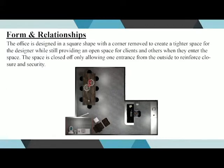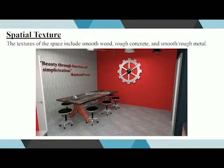The office is designed in a square with a corner removed to create a tighter space for the designer in the bottom, while still providing an open space for clients and others when they enter the space. The space is completely closed off from the outside, no windows or anything, with one entrance from the outside to reinforce the idea of closure and security in the space. So the textures I went with in the space included that smooth wood, the rough concrete exposed wall, and the smooth and rough metal that I have accented throughout the space.